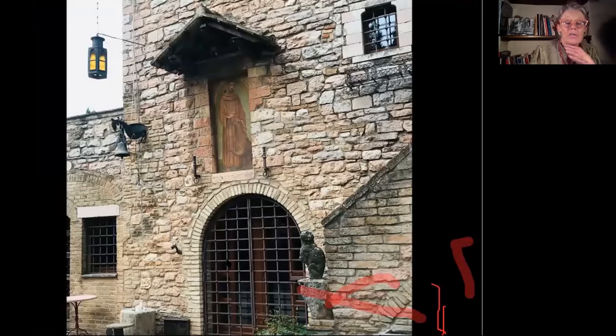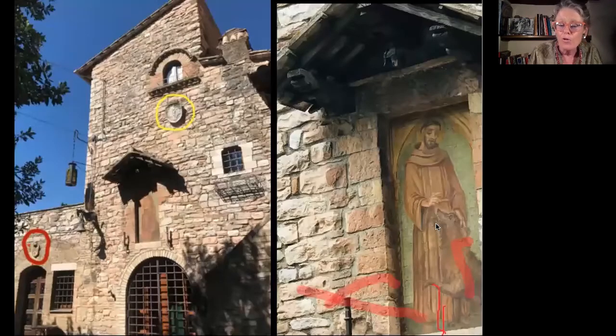Now, not too far from the first image we saw, the Madonna enthroned with Christ's child, the little edicola, is another small edicola representing Francis of Assisi. It's on the wall of a 14th century house. The edicola is an old edicola. We don't know what image was there before, but in the 19th century, the family had this image done of Francis with the wolf of Gubbio.